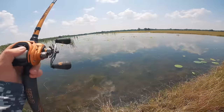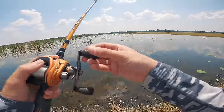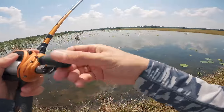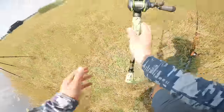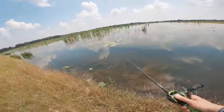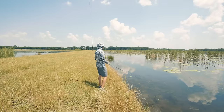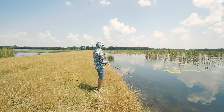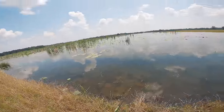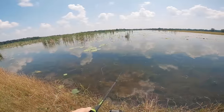Nothing? Holy moly. Crazy. Almost can't believe that. It just got a bite, and nothing on the follow-up. Okay. Let's go. Through there. Each of these ponds really does have their own personality. This one seems to not have a whole lot of big ones. Almost every bite I'm missing because they're all small bass. Besides maybe one bite that I got that was bigger.